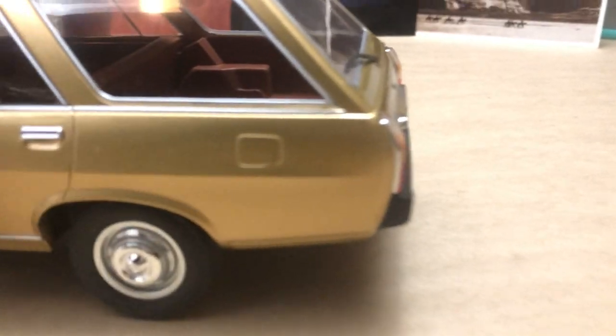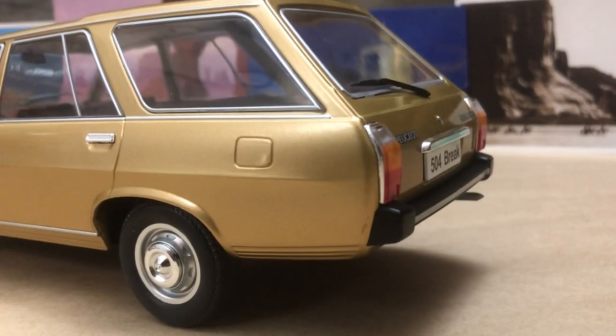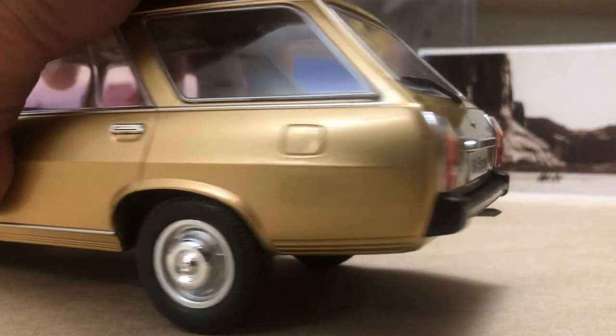On the 504 wagon, that little tire would have swung down and pulled out. So they used that too. One last shot at the rear.